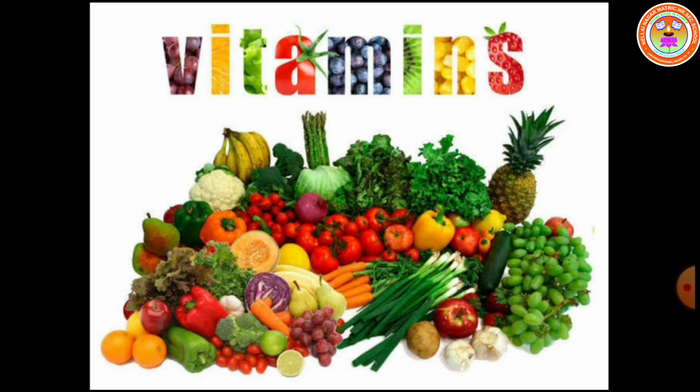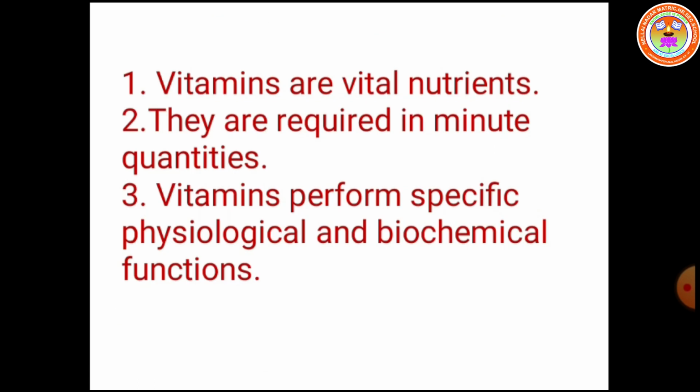Vitamins are vital nutrients, children. Vital means it's very important for our growth and development. They are required only in minute quantities, micrograms level, very small quantity, trace amount. But vitamins perform specific physiological and biochemical functions in our body.